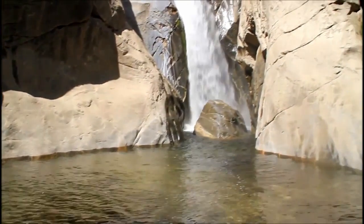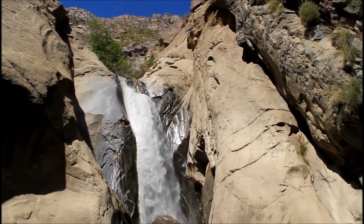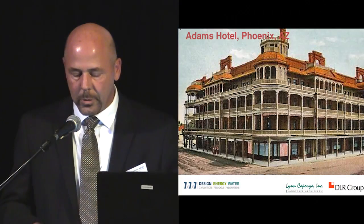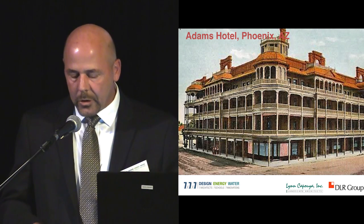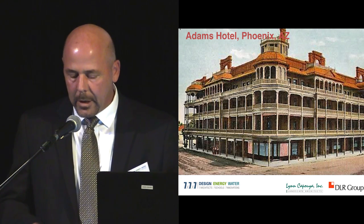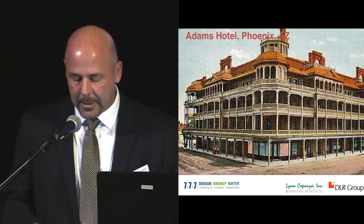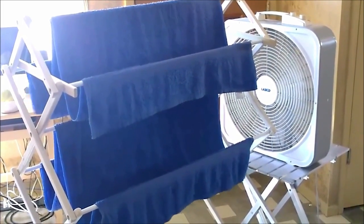So as we're looking at this, the Adams Hotel in Phoenix, Arizona, which we had an office there, I didn't know about this, first demonstrated swamp cooling, as it was known back then, in 1916, where they draped damp fabrics over the balconies. It kind of came down like curtains, and the air cooled the guests at night. And what's interesting is you can actually do this at home, and it works. I tried it. It's about 8 degrees.